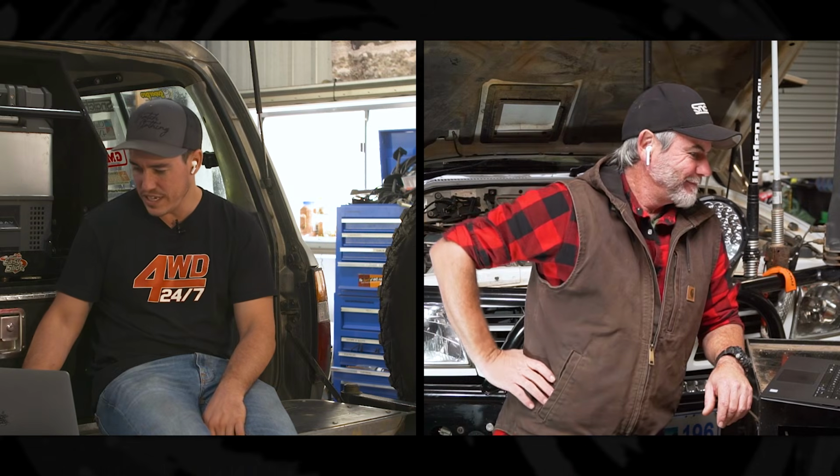I do like that idea, and you know what? This is a mod I've actually wanted to do on the Dirty 30 since we first started building it, and I haven't got around to it yet, but I want to do that same thing where the drop down side of the tray forms a table or a bar in this case.